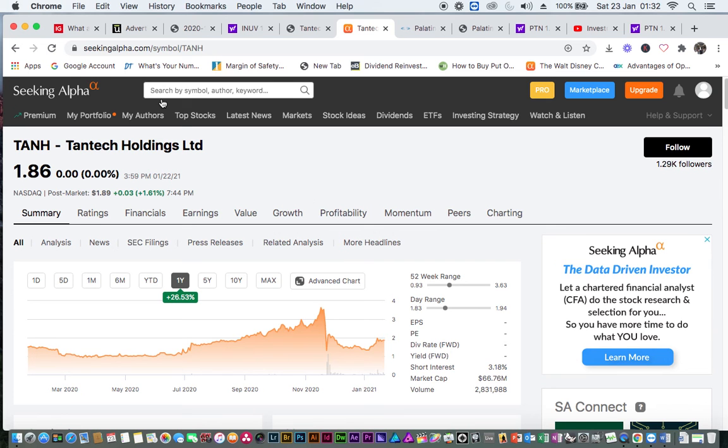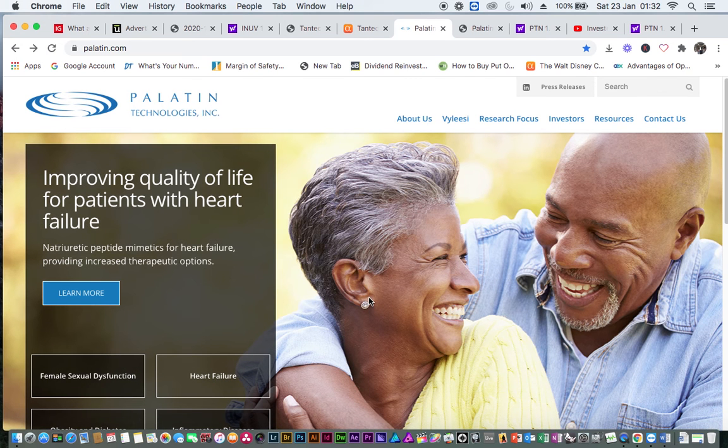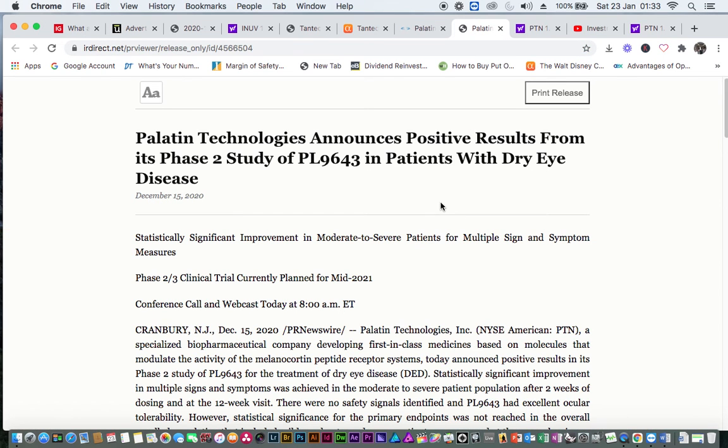Okay, next on my list is Palantir Technology, a pharmaceutical penny stock, and the business model is pharmaceuticals. They are into production of drugs that cure various diseases, and now they have one unique competitive advantage. Let's take a look. The advantage is thus: the news of the positive result from its phase 2 study of PA9643 in patients with dry eye disease. It's a welcome development. It does look as though this drug could get FDA approval in the state.